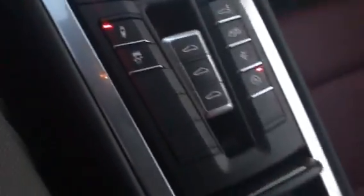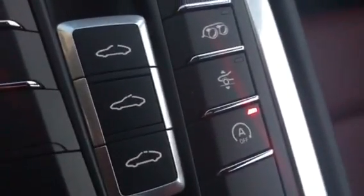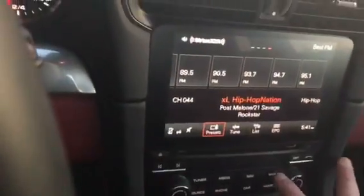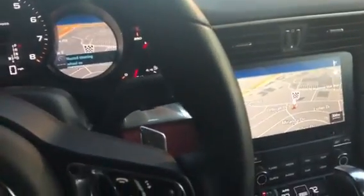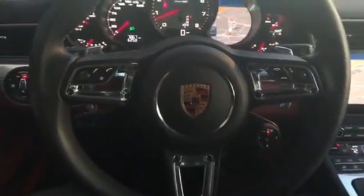Okay, kind of go through the buttons here. Sunroof, of course. Front axle lift, huge. PDK, huge. Heated and cooled seats with dual navigation screens. Love that feature. Heated steering wheel. It is on now. All right. GT multifunction steering wheel.